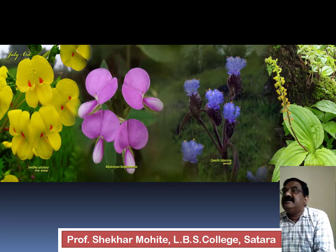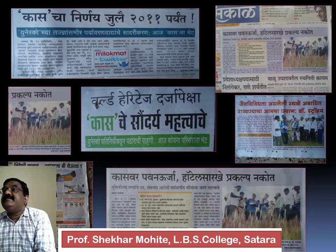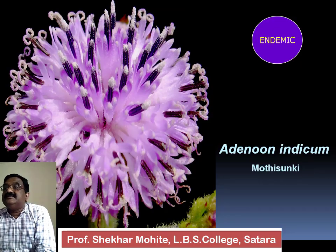Then this is the terrestrial orchid Malaxis rheedii. This one is the Habenaria rariflora. This slide shows the media hype of the electronic and print media. At that time, the UNESCO team visited in 2011. It is at that time the UNESCO team visited the Kaas Plateau to include it under the World Natural Heritage Site. This one is the Adenium indicum.